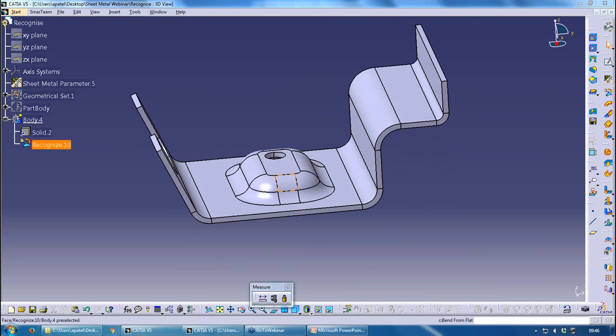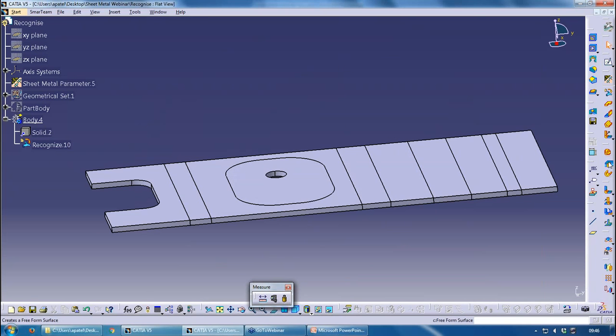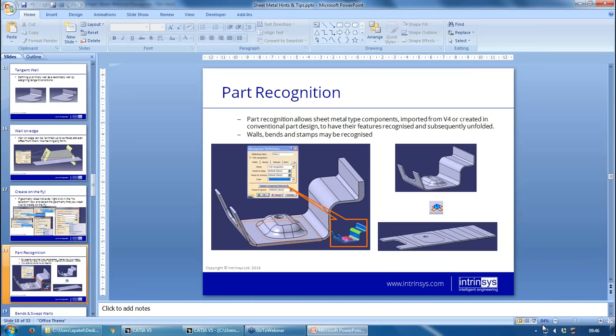Okay, and you can see it's recognized everything else, so it will fold and unfold just like a sheet metal component, and then I can go and add flanged holes, etc. as I please.